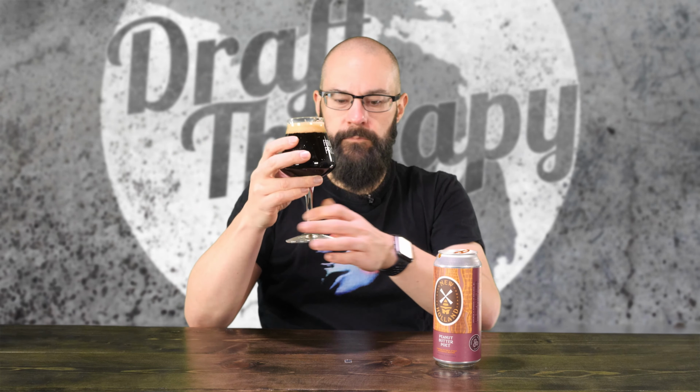If we hold it up to the light, that is very dark. I mean, it's opaque. There's not any kind of hint of a shadow, or I can't see anything through it. Across the bottom of the bulb is a brown kind of colored beer. So let's go ahead and put a nose on it. Again, very smoky. It has a very smoky aroma. Maybe a hint of peanut butter.